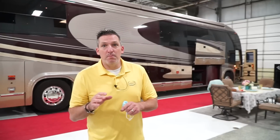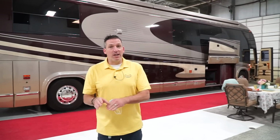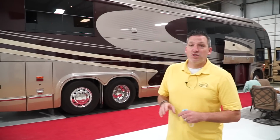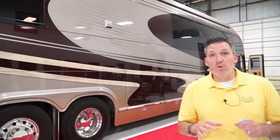A coach back with Marathon, Coach 825, a double slide H. I'm excited to show you. We saw Coach 1030 recently. 1030 sold. Congratulations to the new owners of 1030.